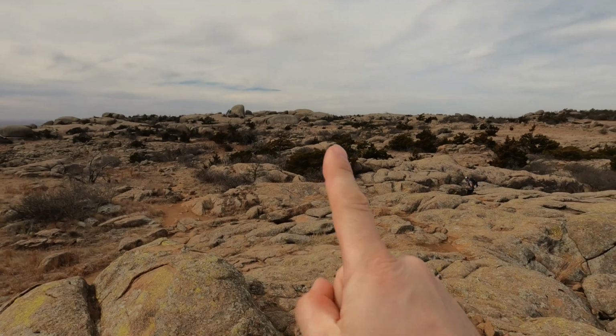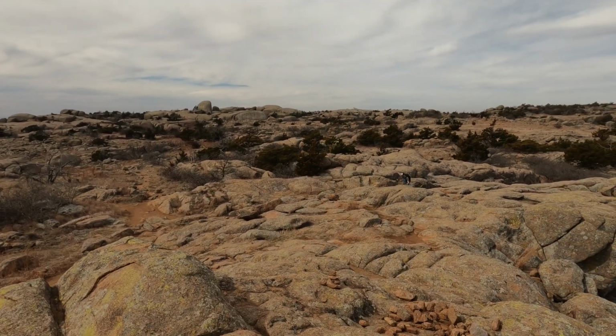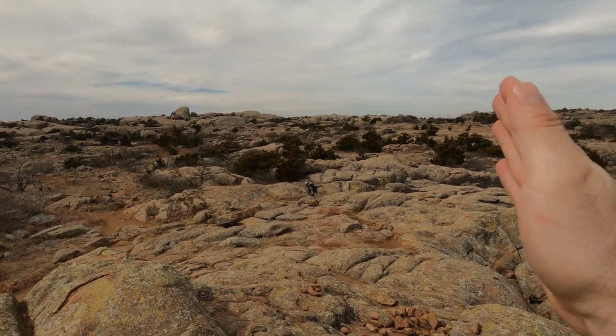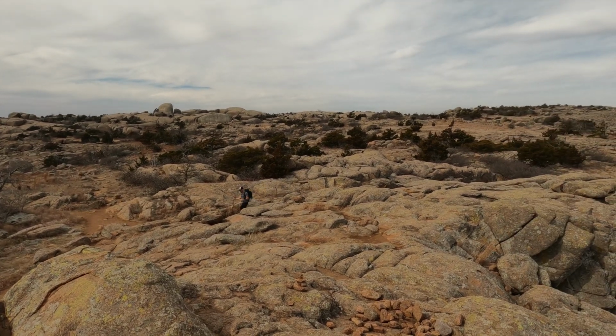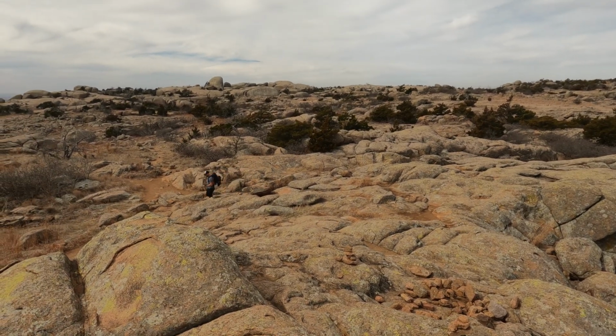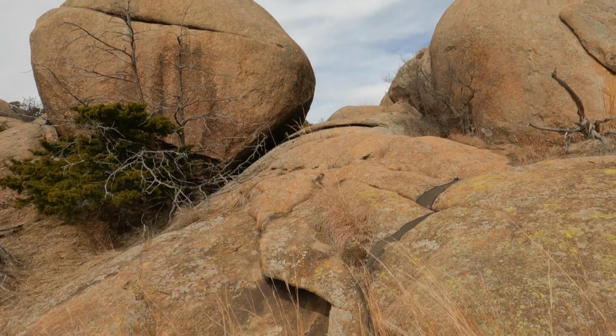All right, so we're gonna head up through here, kind of go up, play on these boulders over here, and then head off in that general direction and kind of route find just off trail. There's Rain Man coming up over. We're gonna head that way.